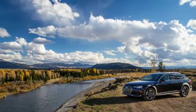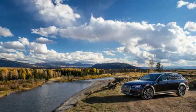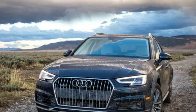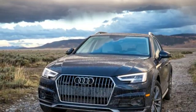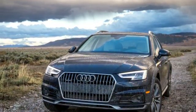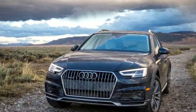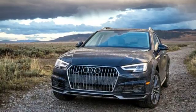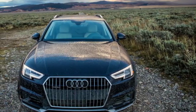Opting for the technology package on Premium Plus models gets you Audi's virtual cockpit instrument cluster, a fully configurable gauge package that sets the standard for info display in the industry. It is so choice. If you have the means, we highly recommend picking it up.